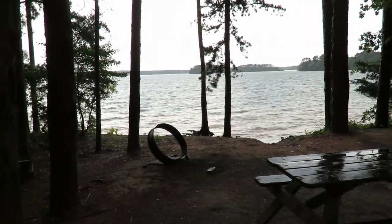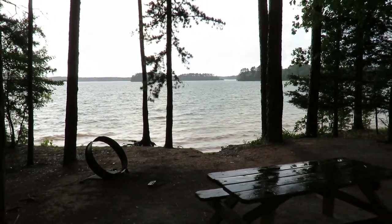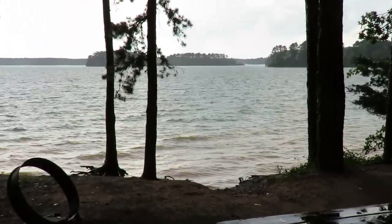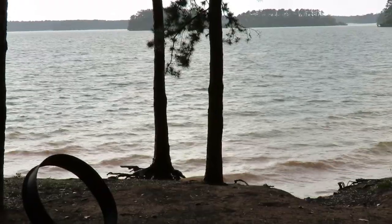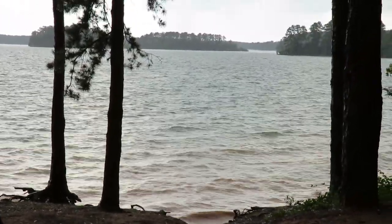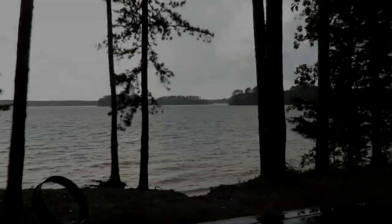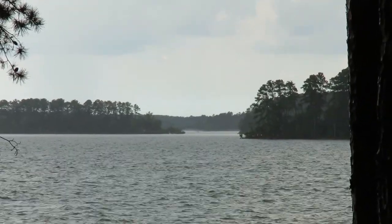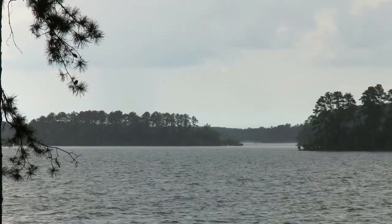Well, we finally made it to where we're going, and it is pouring rain. And look, you'd think it was on the ocean. There's such big waves. We'll walk out in a little bit when it's not raining so bad. You can see it's raining so hard right over there. You can see it hitting the water. I wonder if it's coming this way.